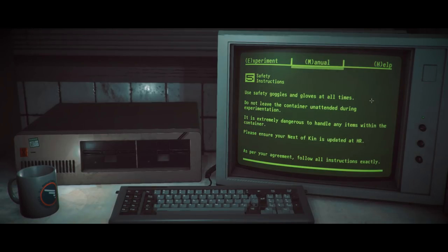Safety instructions. Use safety goggles and gloves at all times. Do not leave the container unattended during experimentation. Okay, so don't go back to the computer while experiment is ongoing. It is extremely dangerous to handle any items within the container. Please ensure your next of kin is updated at HR. As per your agreement, follow all instructions exactly. Please ensure your next of kin is updated. Huh. Dangerous line of work, huh?